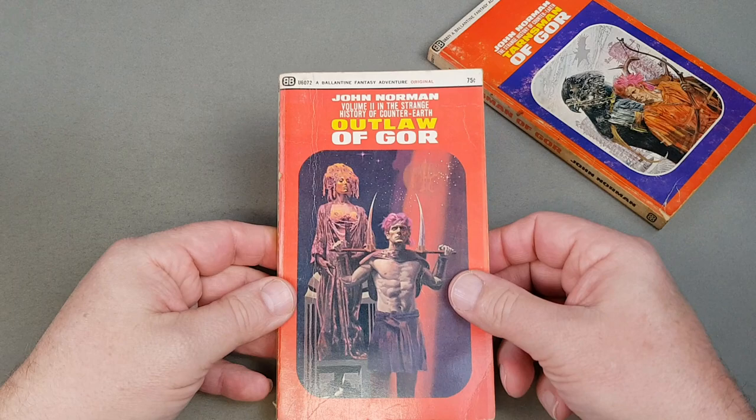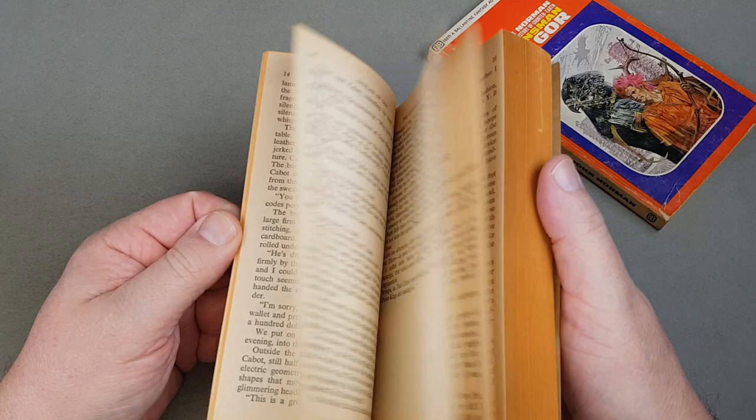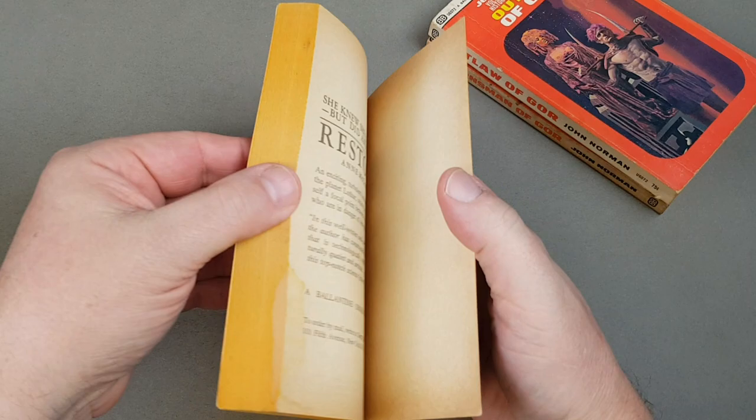Then we've got Outlaw of Gor. Now, Ballantine published the first six in the States, and then I think the content got a little bit too risque for them, and they decided to knock it on the head, and that coincided with the books being published by DAW, who had just started back then. It's Priest-Kings of Gor, and they took up the series and published it right through to the very final volume.